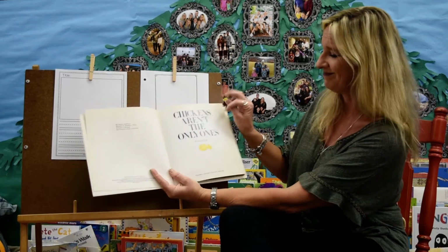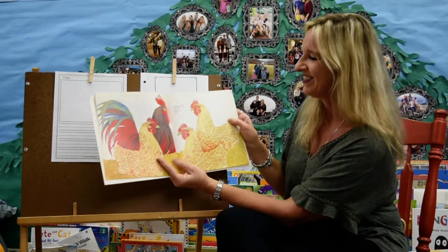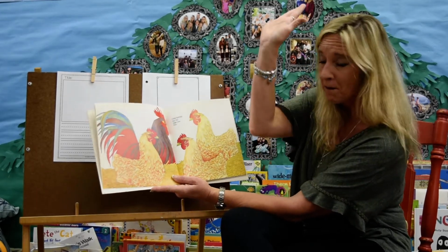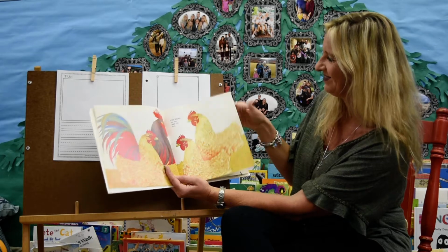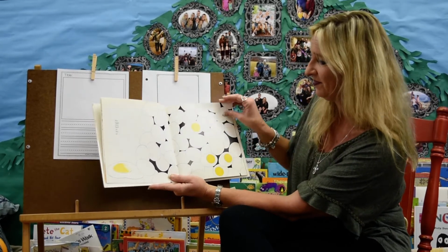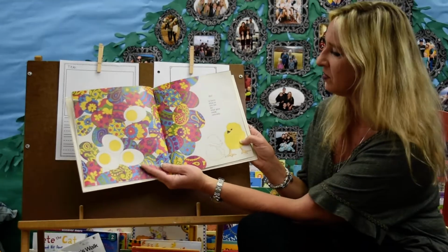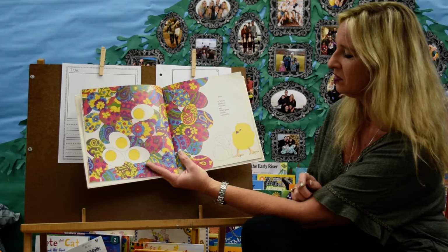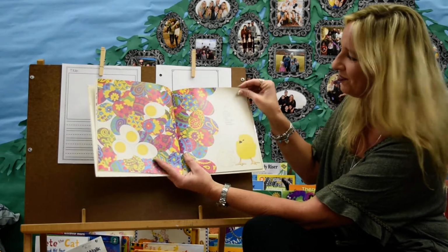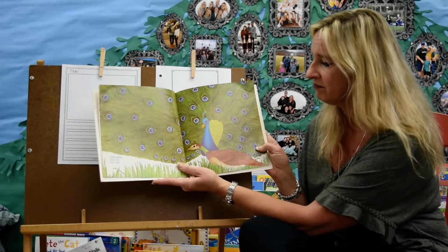Chickens aren't the only ones. Do you see that? Who likes eating those? Chickens lay the eggs you buy. Who likes eggs? What kind of eggs do you like? The eggs you boil or you fry. Or you dye. Or leave alone so you can see what grew inside naturally. And in this egg, a little chick grew. Pretty. Chickens aren't the only ones.